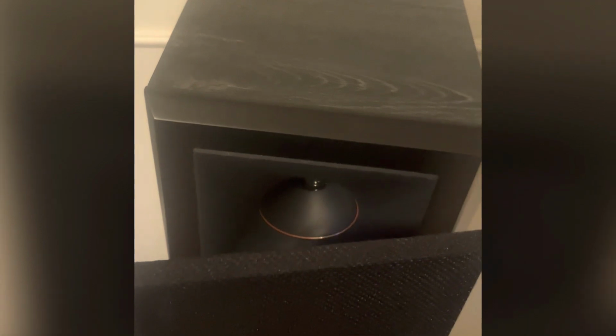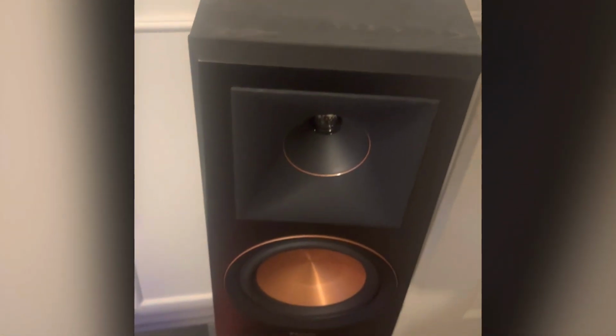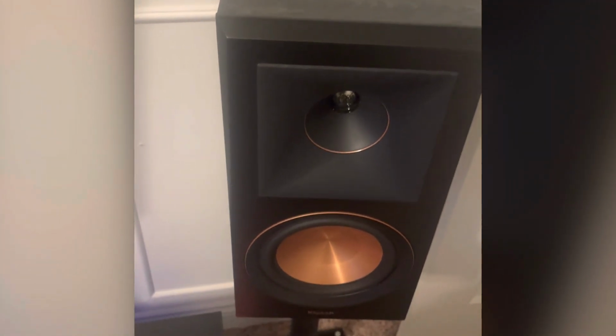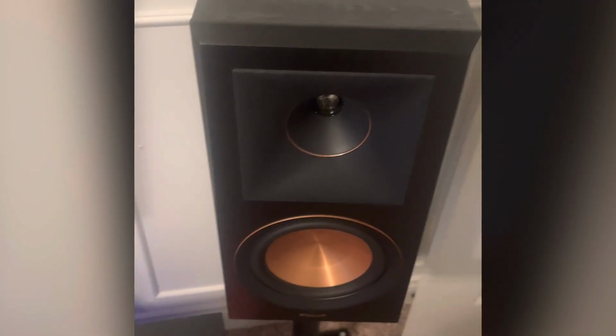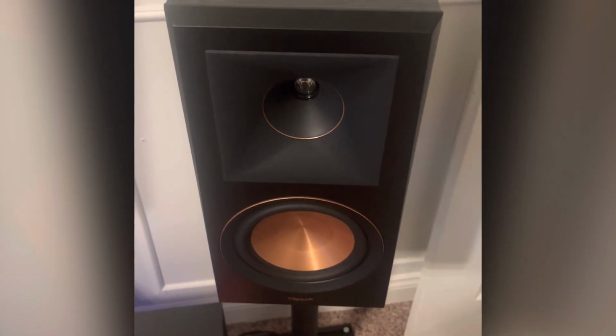I'm currently using some other Klipsch for that, but I think having the signature sound all the way through on my bed layers would be perfect. So if you're in the market for some good bookshelf speakers, look no further. Definitely check out the Klipsch RP600M.